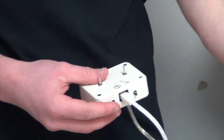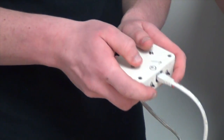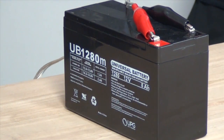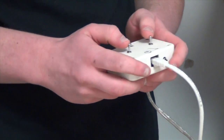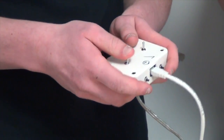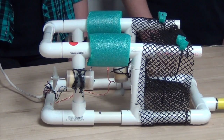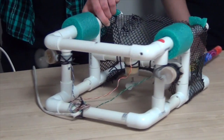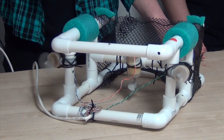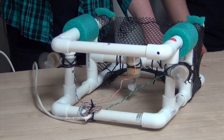All right, so we have a tether plugged into our remote control module, and then this control module is hooked up to our battery. And when I press separate switches, the corresponding motor will move. So right motor, forwards, backwards, left motor, forwards and backwards, up, down, and then you can do combinations of forward, backwards, turning, going down and turning.